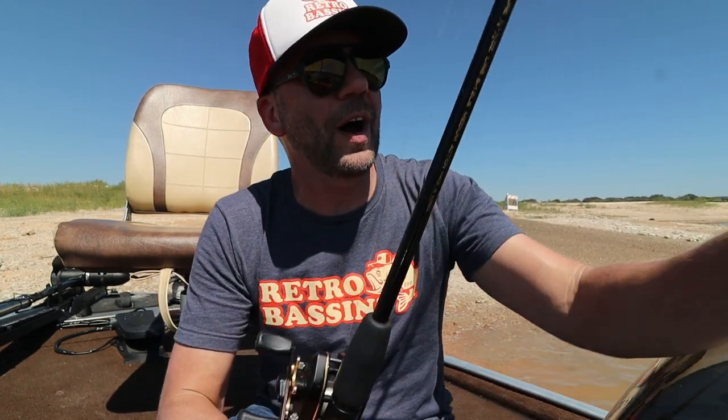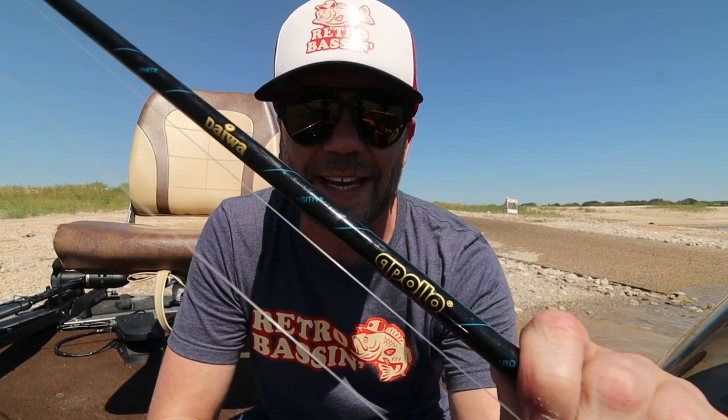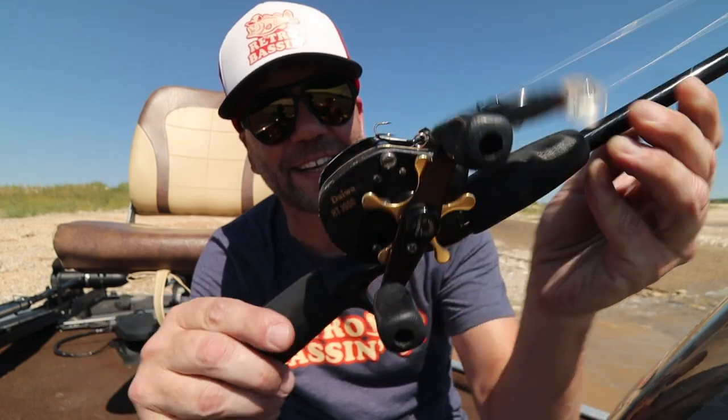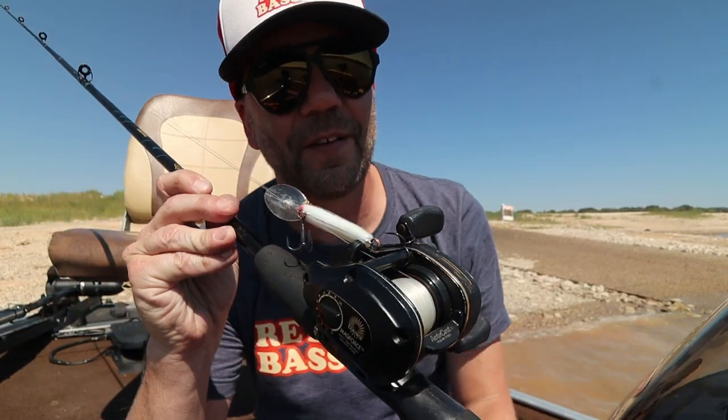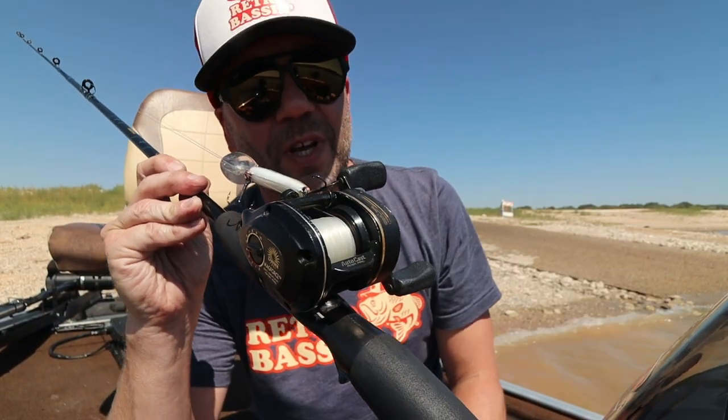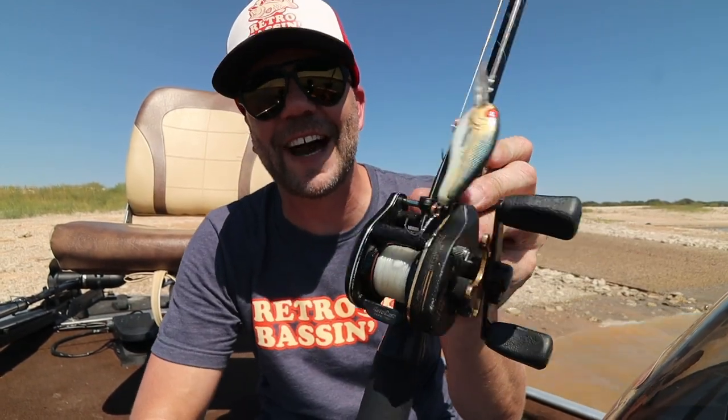I think my line is 12-pound fluorocarbon, and my rod and reel combo is a favorite that I received from my buddy Todd over at the Bassin 101 YouTube channel. A while back, Todd sent me a number of different old-school rods. This is one of them. It is a Daiwa Apollo 5.5-foot pistol grip rod. It's recommended for a lure weight of 1/4 to 1/2 ounce and line weight of 8 to 12, medium action. Love this thing. And my reel is a Daiwa Magforce HT1000. I actually love this reel for cranking, and Todd also souped this reel up for me a while back. So that is the combo on which we caught our four or five fish of the day.